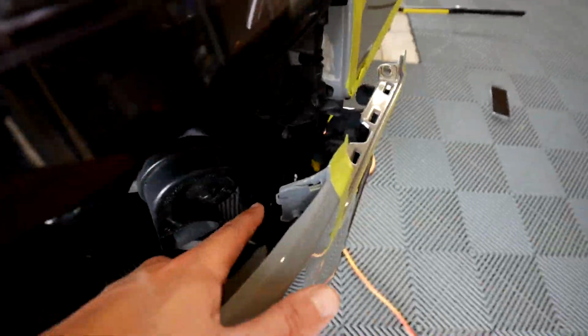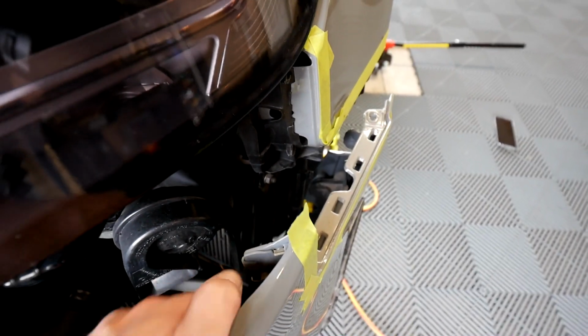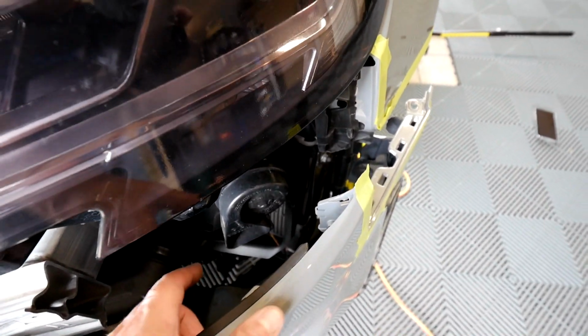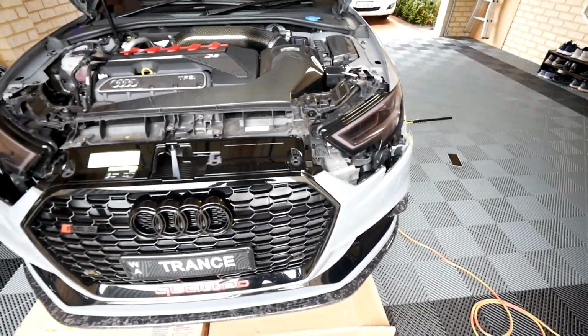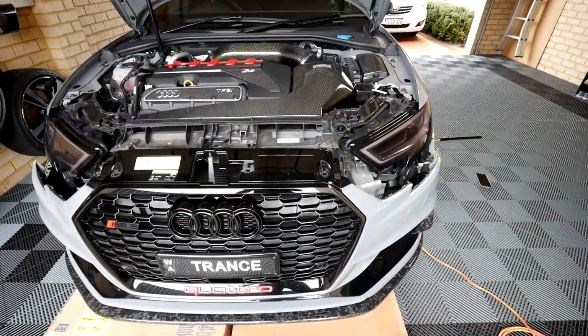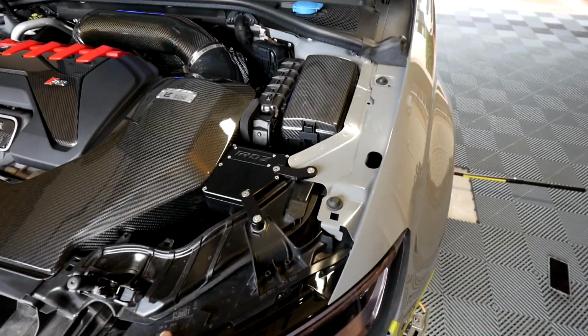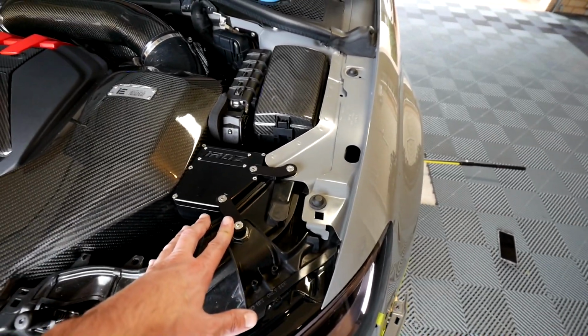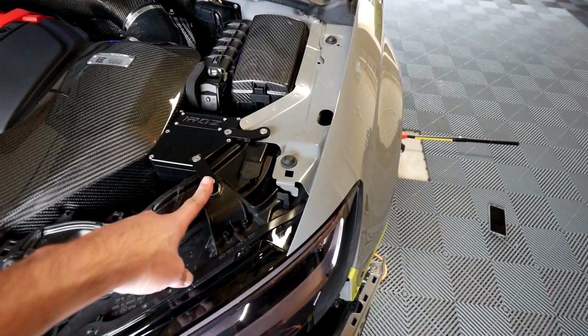And just down here, you've got the water feed for the headlight washers and the cabling for the sensors as well, which you would need to detach. But I'm going to leave it as it is, because I don't need to take it off any further, and I don't want the car to get upset if we unplug the sensors and all that kind of stuff. So let's crack on, remove the headlights. Now, because I've got the IROS DSG catch can, this bolt here replaces the one on the other side, so we're going to have to remove that one as well. 1, 2, 3, let's go!